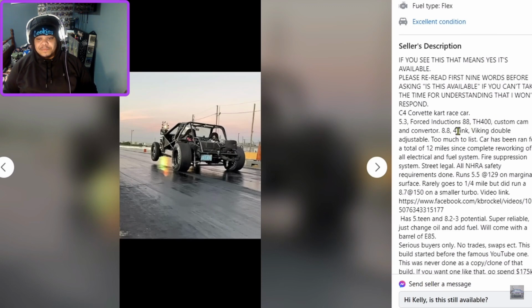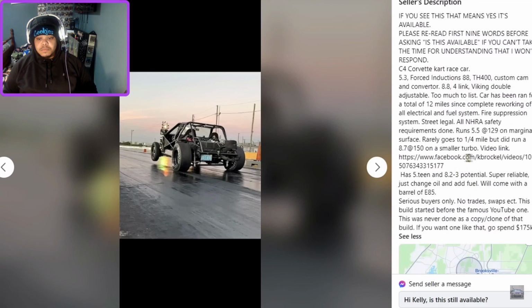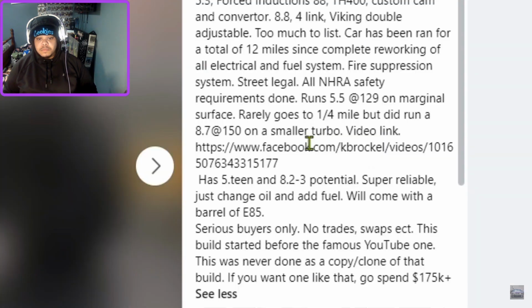Corvette cart race car, 5.3 forced induction, TH400, custom cam and converter, 8.8 four link, Viking double adjustable. Too much to list. Okay, how fast is it? That's all we care about. How fast is it? Runs a 5.5 at 129. I'm guessing that's an eighth. Rarely goes to the quarter mile, but it did run an 8.7 at 150 on a smaller turbo. That's fast.